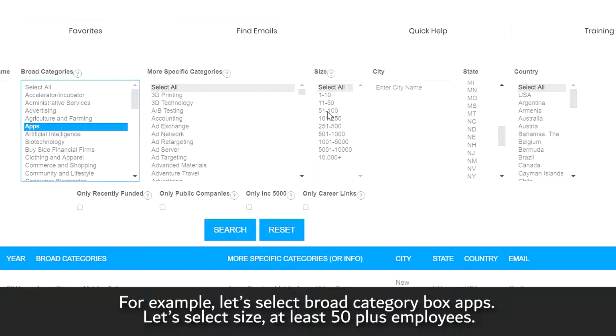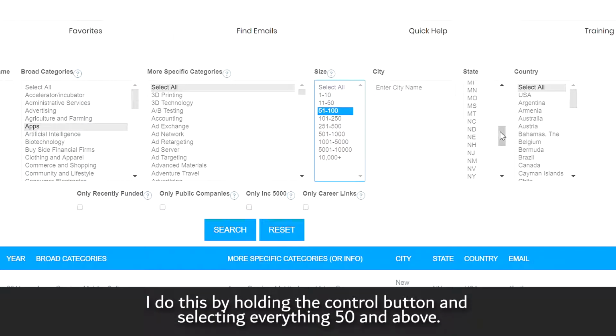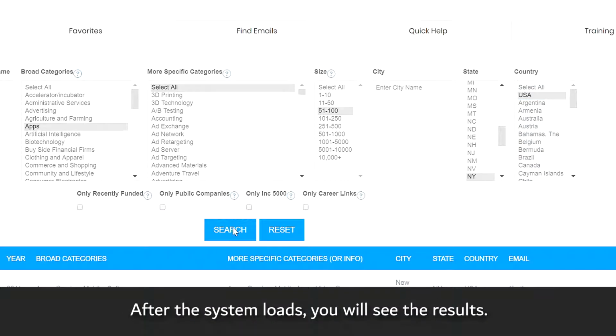Let's select size, at least 50 plus employees. I do this by holding the control button and selecting everything 50 and above. And finally, for the state, let's choose New York. Now I click search. After the system loads, you will see the results.